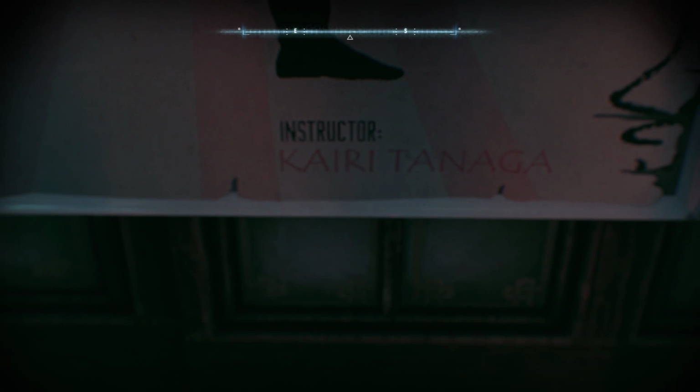Kairi was also a student under the same teacher as Bruce, who, according to this universe, is this guy.